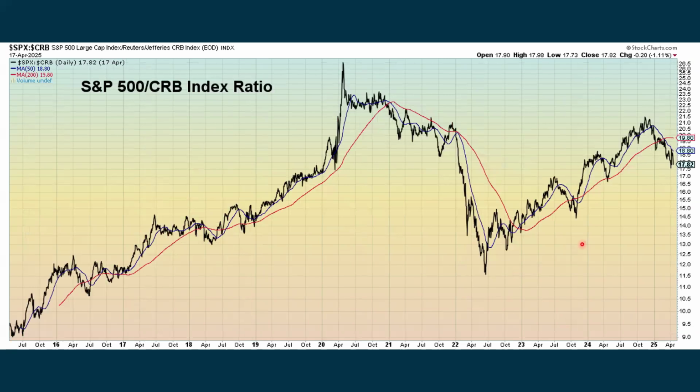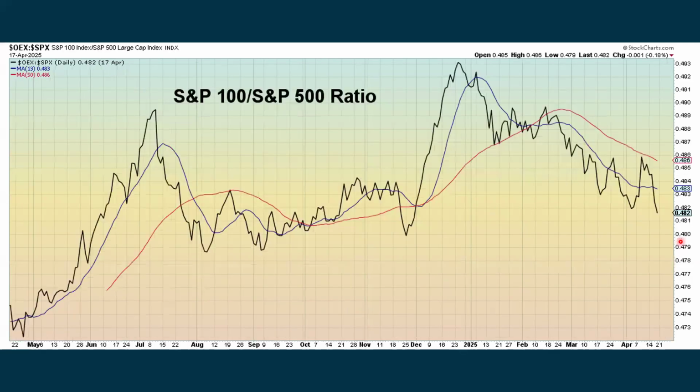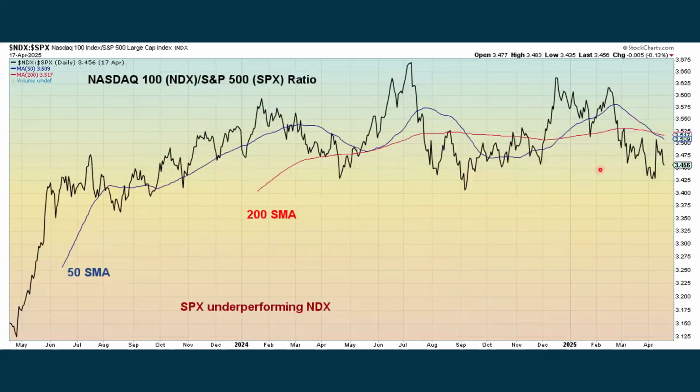We look at a ratio between stocks and commodities. This is going down. That means stocks are underperforming commodities. This is an inverse showing how commodities are now in an uptrend compared to stocks on a ratio basis. The S&P 100 is really underperforming the S&P 500, and those are the big stocks, the S&P 100. This is showing more weakness in the market.